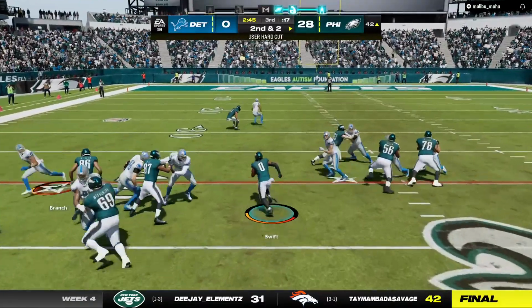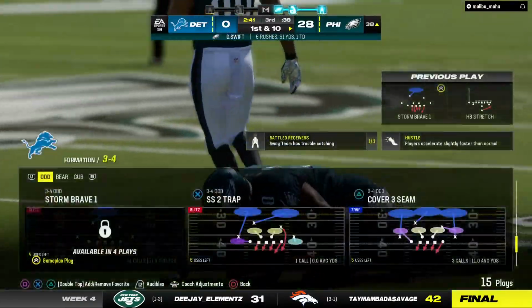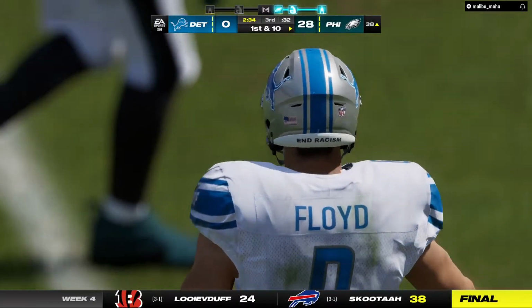A handoff, Swift running to the left. And the stop here will come at the 38-yard line. A gain of 5, good enough for the first down. 2nd and 2 is prime time for a little bit of a gamble, isn't it?